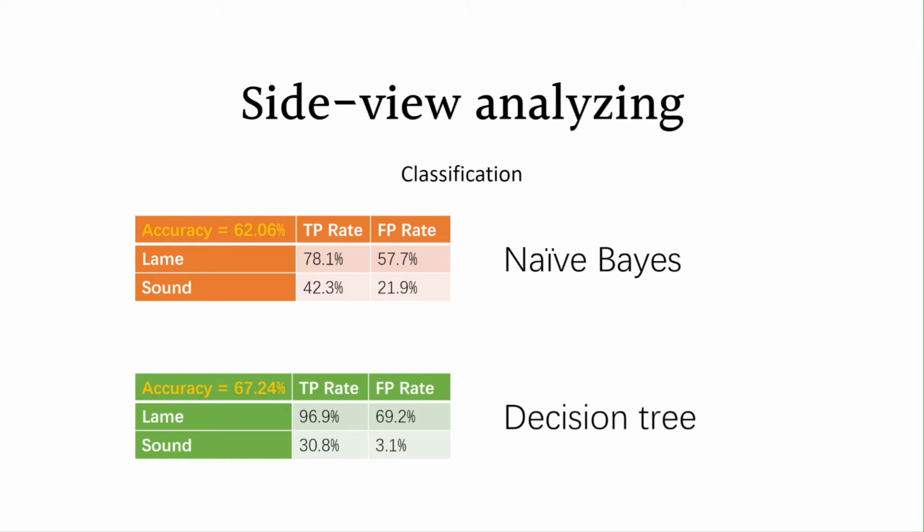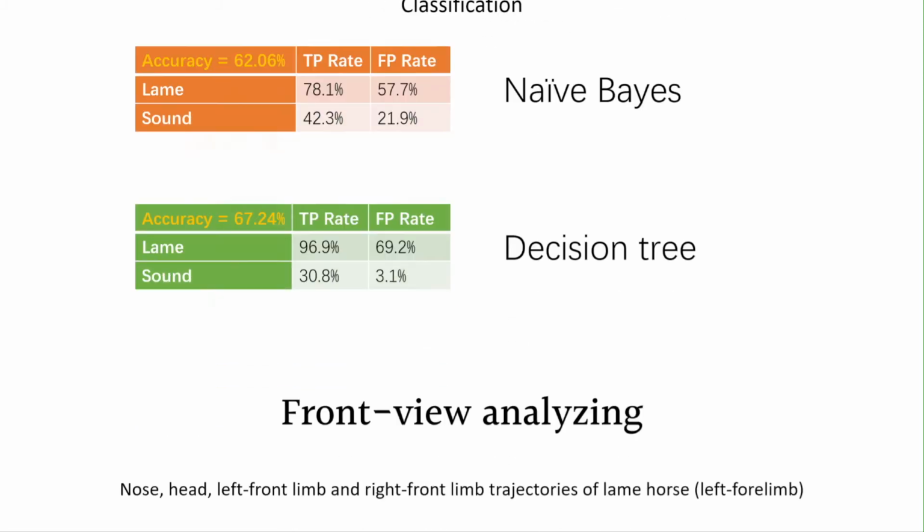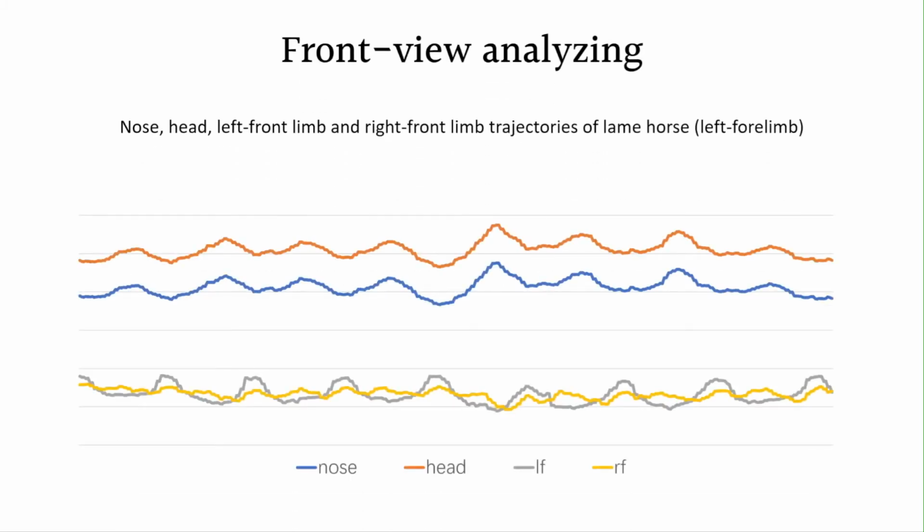According to the true positive rate in the chart, we can see that the classification model recognizes the lame horse more accurately. This is because the curve of the motion trajectory of the lame horse's head has a more obvious characteristic, so it is easier to identify. After determining whether the horse is lame based on the side view video, we need to use the front view and back view videos for further analysis, respectively.